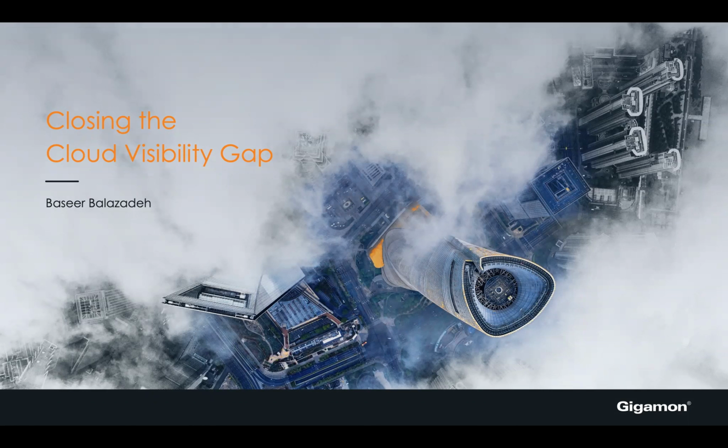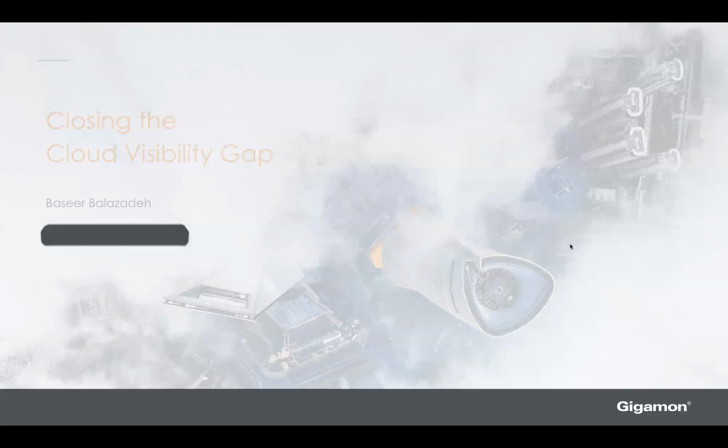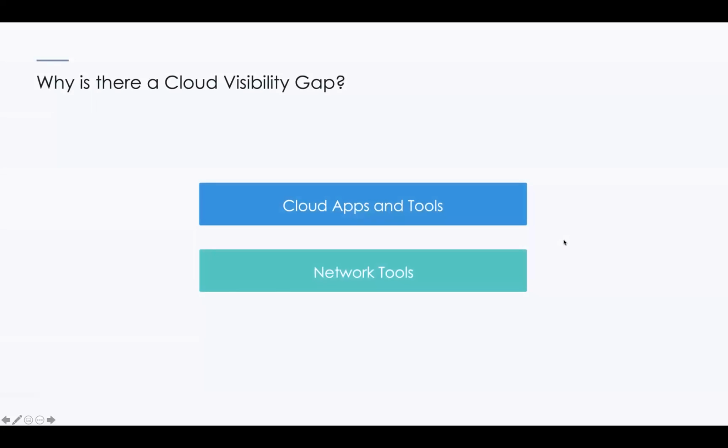And that's where the issue happens. And so this gap that's happening between the cloud apps and the tools that we used to have in our data center is becoming bigger. And now it's more important because the cloud is not a fad. It's staying around. The fact that we were able to maintain our business productivity was because of Zoom.